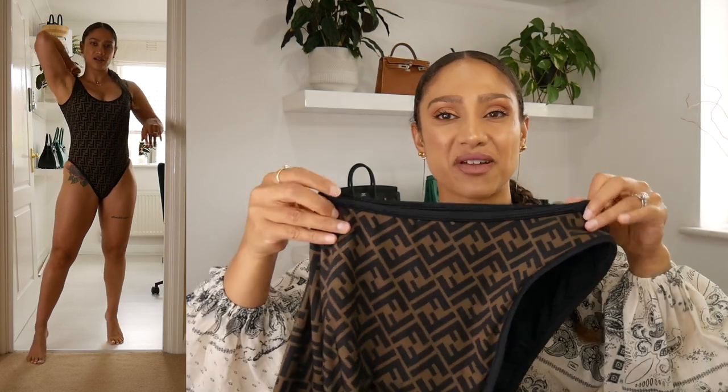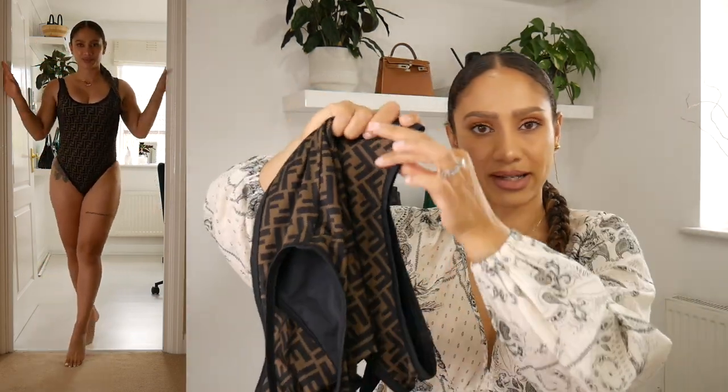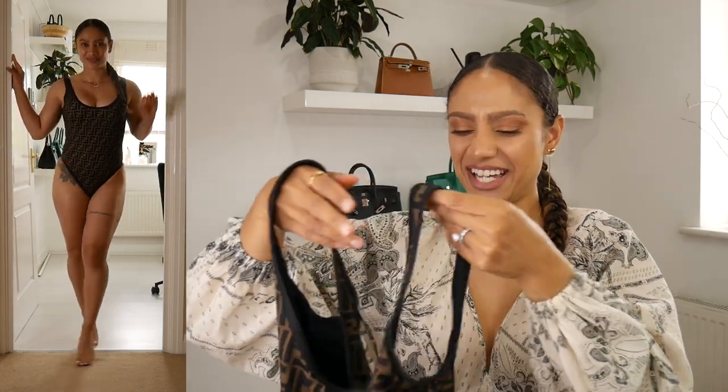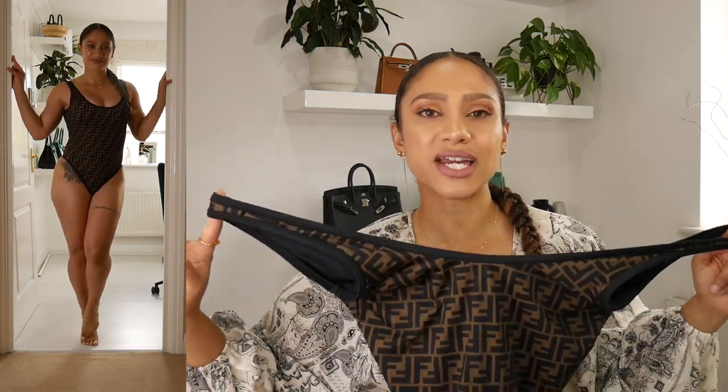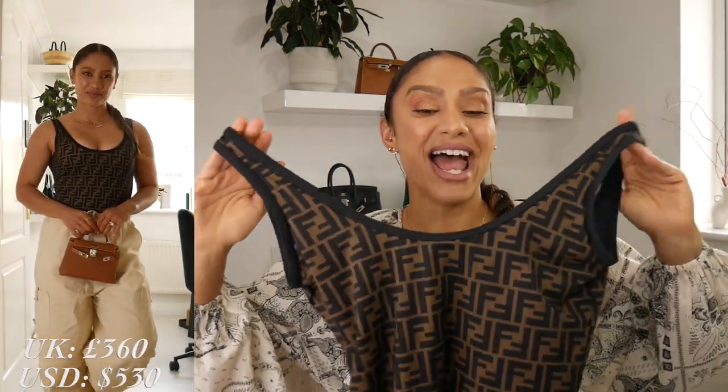So if you did want something that was low rise in terms of your hip, like this part here, I wouldn't recommend getting the Fendi swimsuit because, unless it's just me and my big butt, this does sit quite high. But when it comes to the price of it, I think it does in a way make it worth it in my head, because I'm getting a bodysuit and a swimming costume. We can live with that. £360 for a swimming costume.